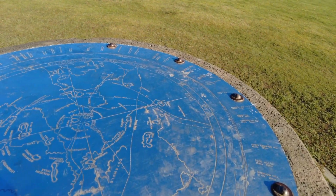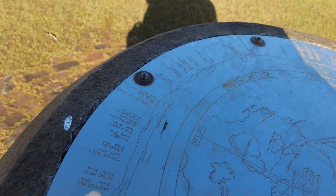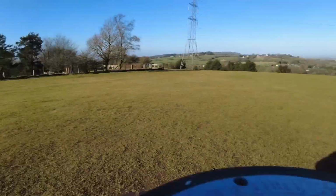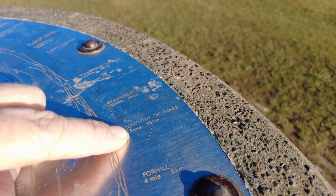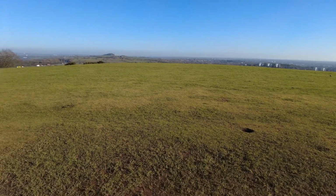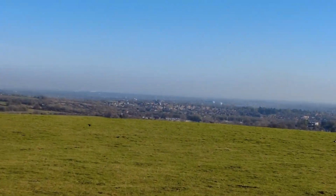So here we are, this is the toposcope that I wanted to show you. You can see there are several features on the toposcope. It tells you all the different things you can see. Abberley Hill, situated from that corner right the way over there, somewhere at the back. But what I'm interested in is over there, you've got Coventry churches, 22 miles, 35 kilometres. Somewhere in the distance over there, that is where that is situated. Looking there, Rubery Hospital, somewhere down the back on the bottom. Somewhere down there, what I'm looking at right now.